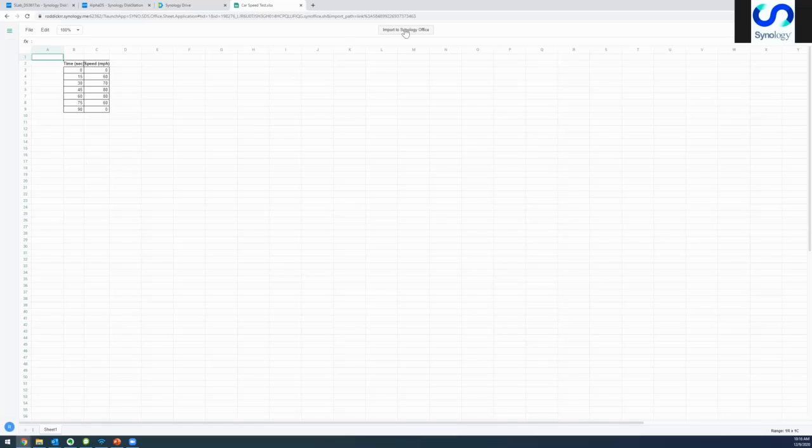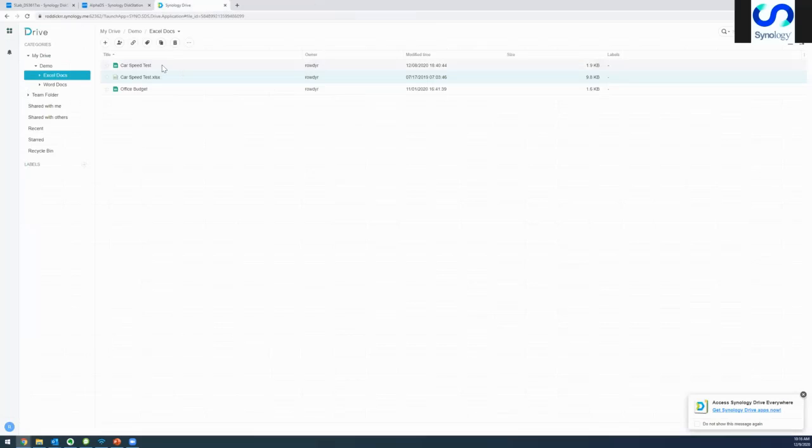But if I want to, all I have to do is click this Import to Synology Office button, and that's going to automatically create the web-based version. So I'm going to open up the exact same Excel file.